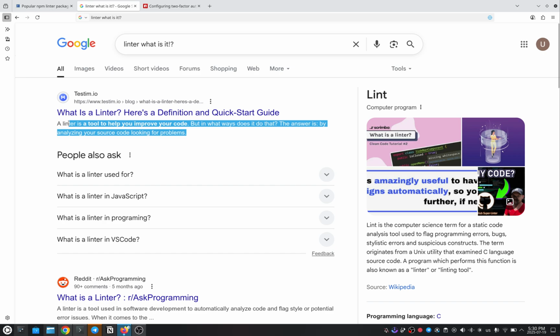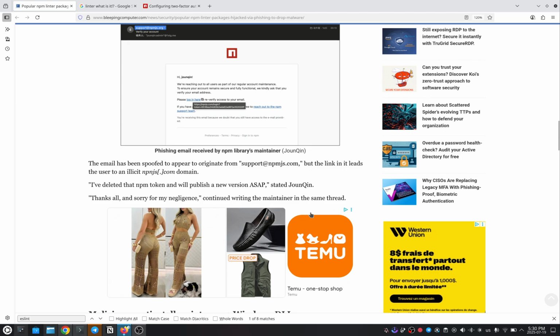So, what happened? A maintainer fell for a phishing email disguised as npm support. The attacker stole the npm token and released the poisoned update without making any GitHub repo changes that would raise suspicions. You can see in this image.